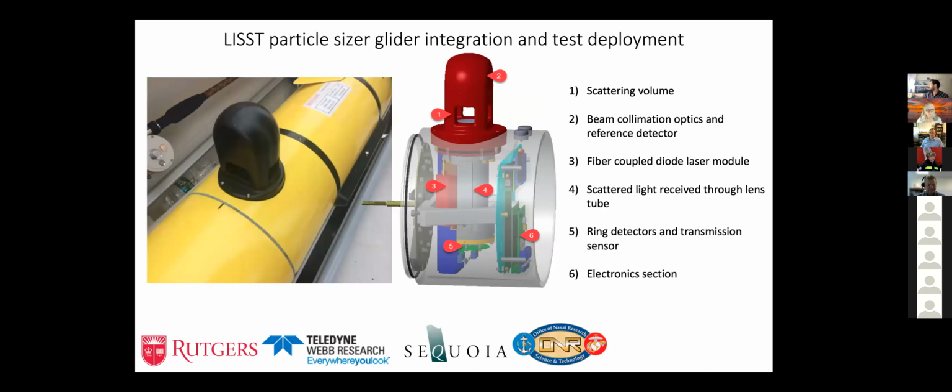I just showed you the model back here. Here you can see the schematic on the screen, but basically you have the scattering volume here, the collimation optics and the reference detector up in this external part. The laser is down in the body of the glider. The receiving lens, the lens tube is down in the body of the glider, and then the ring detectors and the brains of the operation here.